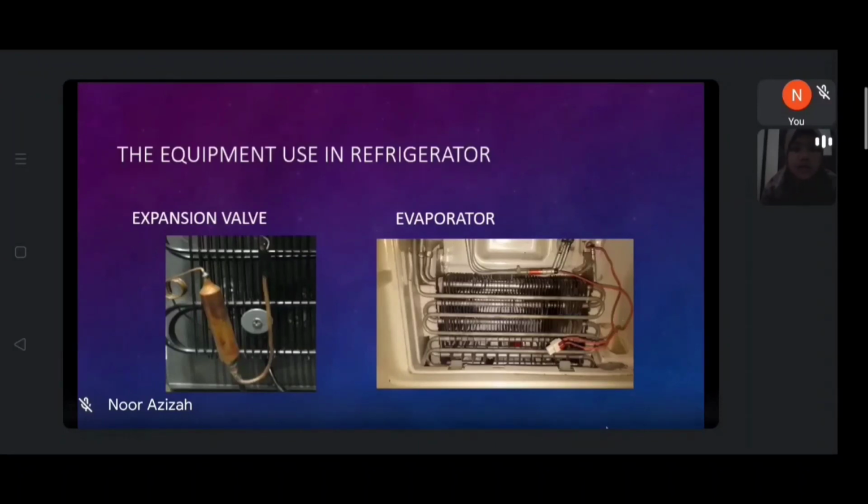And lastly is the evaporator. This is the part of the refrigeration system that does the actual cooling because its function is to absorb heat into the refrigeration system. The evaporator is placed in the area to be cooled.